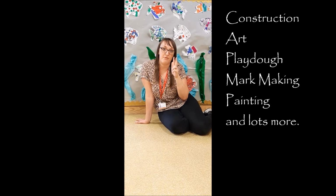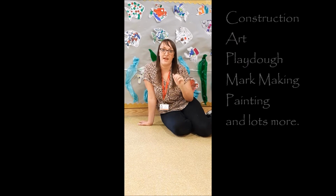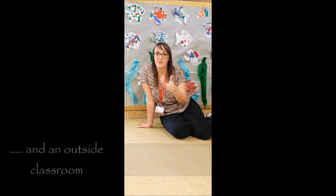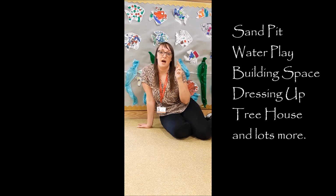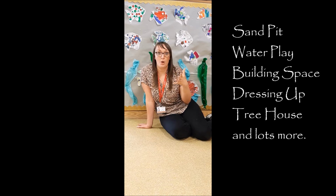So we've got an inside classroom which is built up with a construction area, an art area, Play-Doh, a mark making area, painting and lots of other things. And then we've also got an outside classroom with our sand pit, water play, building space, dressing up, our tree house, and lots of other things, and we'll move things on as we go along.